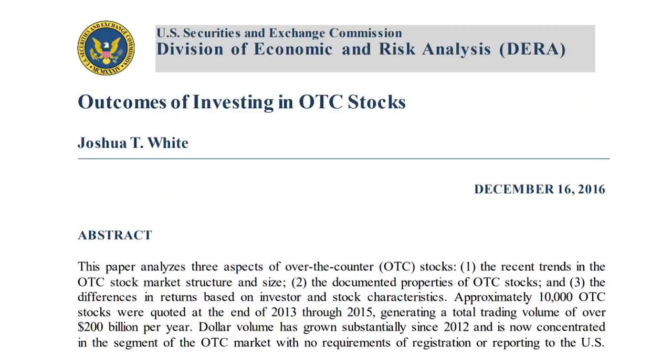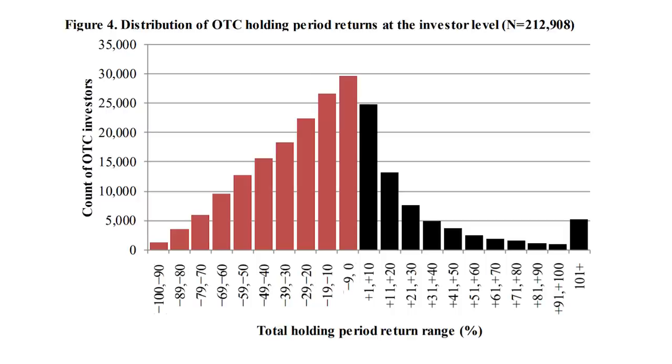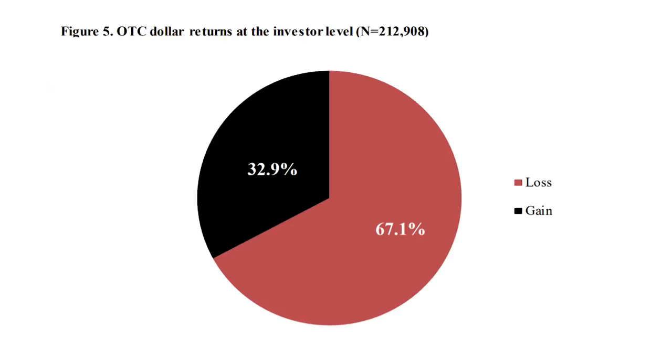A study by the SEC in 2016 found the average penny stock return was a negative 27% a year, and the vast majority of investors lose money. This shows the distribution of returns for over 200,000 investors, with the red bars representing investors booking a negative return on their penny stocks. In fact, only a third of investors made money with these small cap companies.